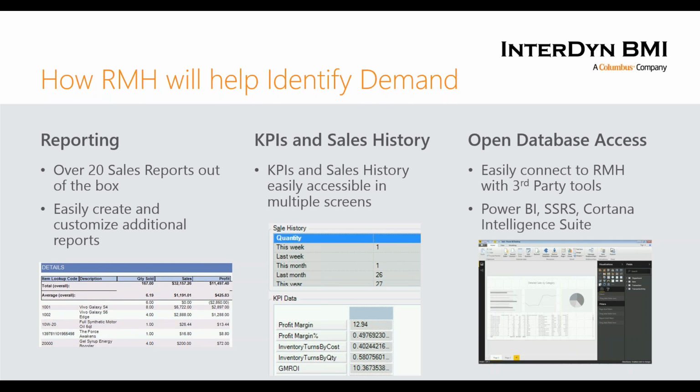Now, I understand that a lot of people probably don't want to get into the weeds of the specific details in which tables report information comes from and things like that, but the RMH interface is pretty straightforward in that regard, and we can definitely help you with that. And then there's the KPIs and sales history is peppered throughout the RMH software. You have the ability to see the sales history for particular items, and you can see their profit margins, and you can refer to that information as you're making decisions about what the demand is going to look like.